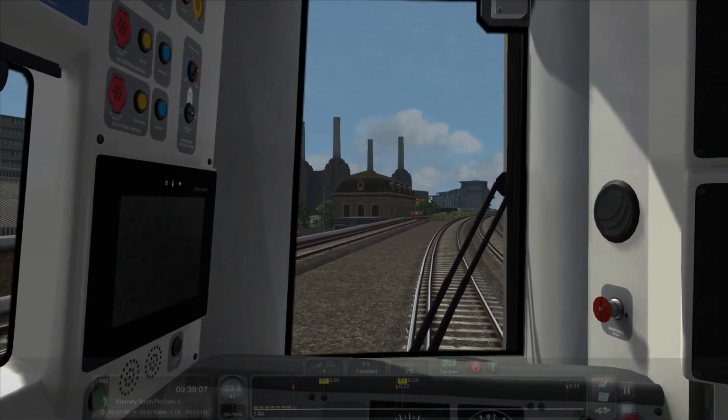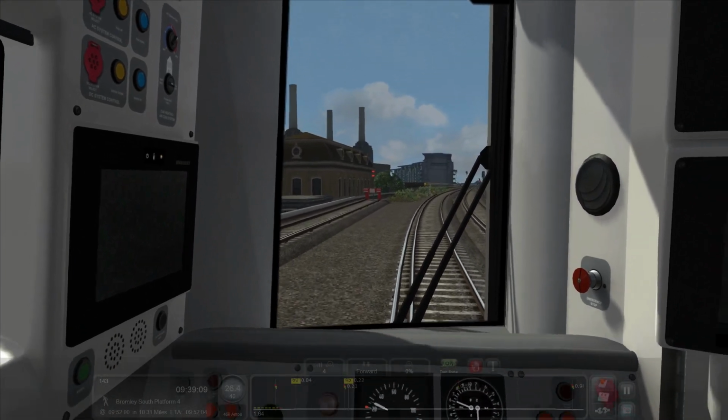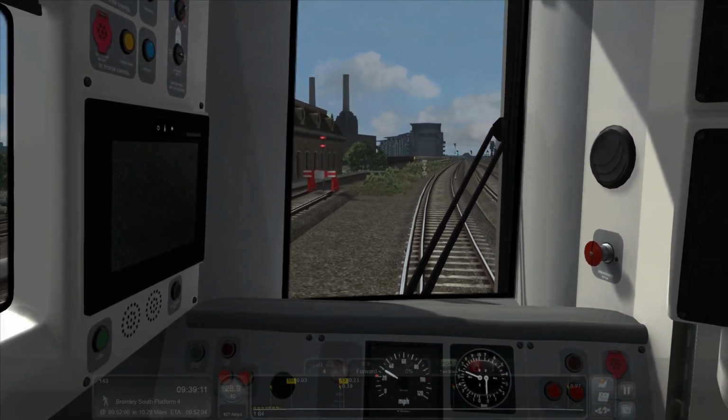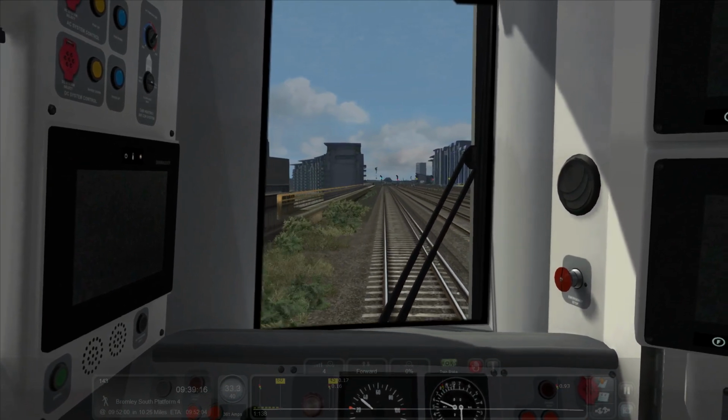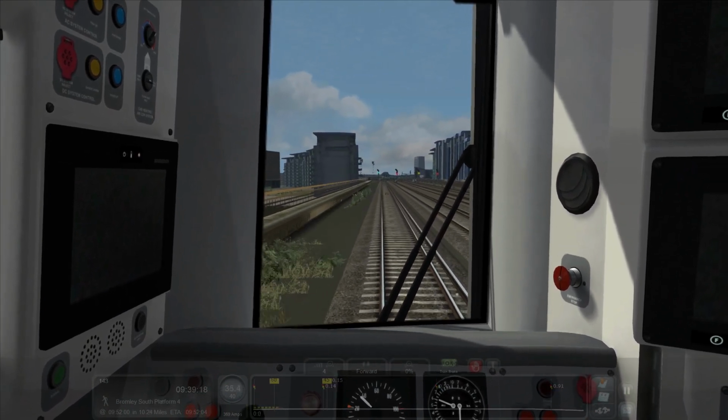Absolutely fine. There's a beautiful Battersea Power Station there. I do like the Battersea Power Station. See, every time you go to London Victoria, it's great fun. Right, that's it. So we're going to call the speed limit 45. We're not even going to try for this 60.